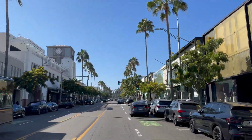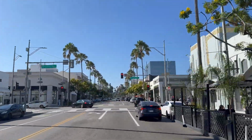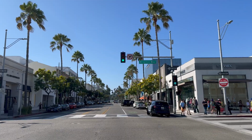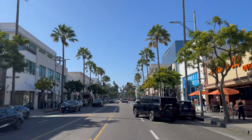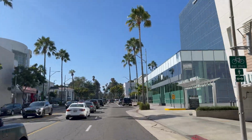And we're going to go up towards, we're still on Beverly Drive. And we're going to end up going right on one of two Santa Monicas. There's first Santa Monica here, Santa Monica Boulevard, otherwise known as Route 66. And now the next Santa Monica Boulevard is the one that goes up to the other Santa Monica Boulevard.